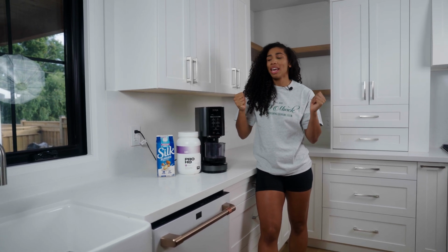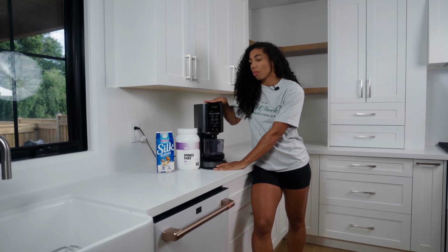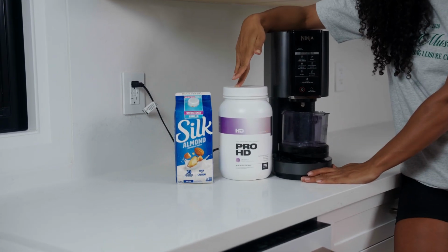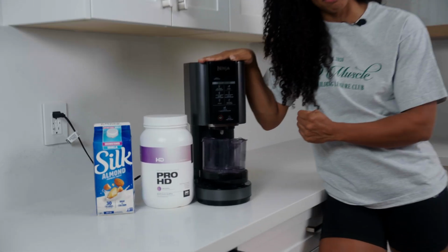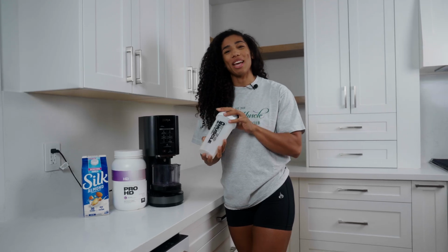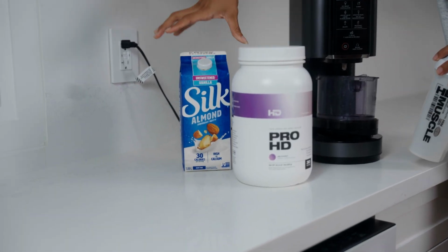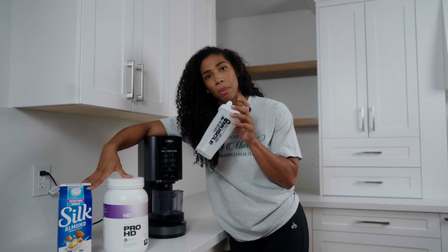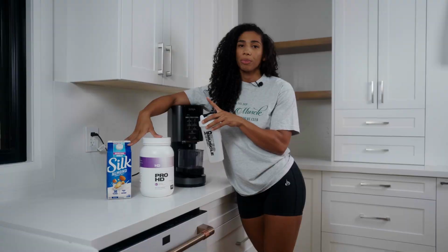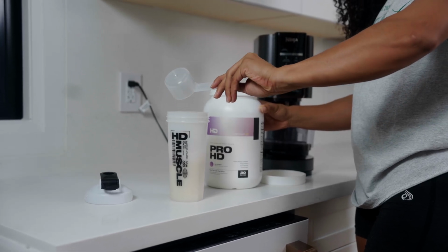So yeah. Hey guys, Phoebe Hagan here, and we are here today to make the infamous Ninja Creamy protein ice cream with Pro HD's new flavor, ube coconut. Step one, break your bank account and get one of these bad boys, if you can find it. Step two is mixing up your products. So we have one scoop of Pro HD, and then we have 200 milliliters of almond milk. You can either mix it up in a protein shaker or you can blend it up. And that's it.